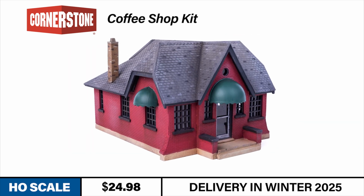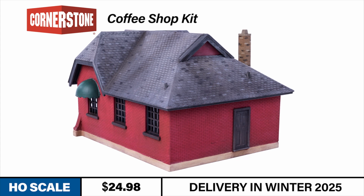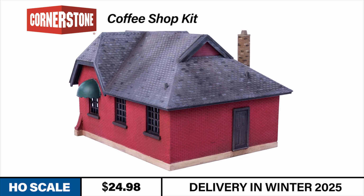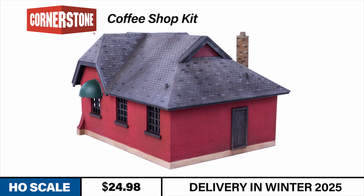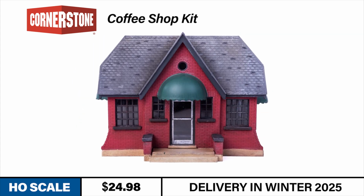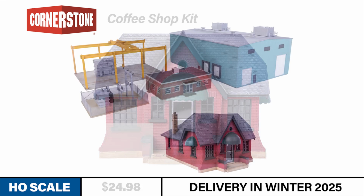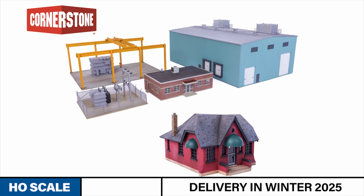Up next, transport yourself to a slice of Americana with our charming Cornerstone Coffee Shop. This model is inspired by the small town eateries that have served communities for decades. Whether it's serving early morning commuters or providing a spot for locals to gather, this coffee shop adds warmth and character to your layout's town or cityscape. Both of these new Cornerstone businesses will be ready for delivery this winter.